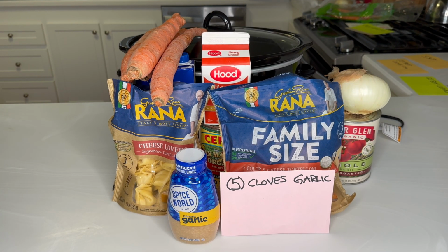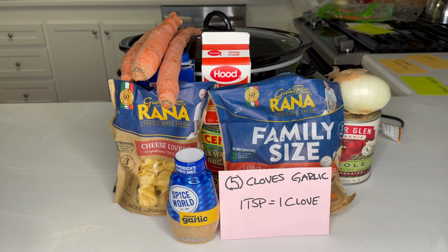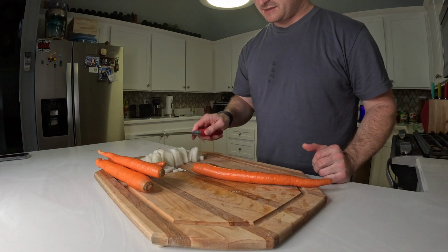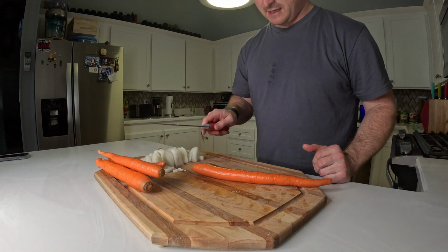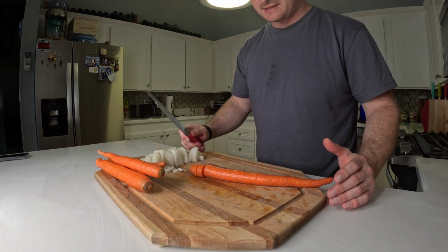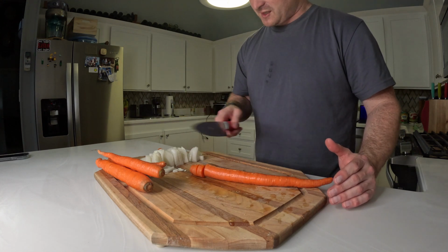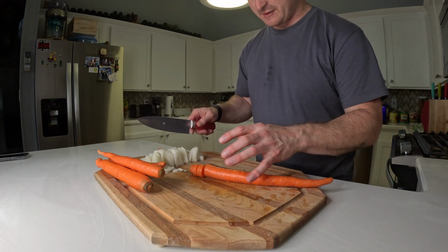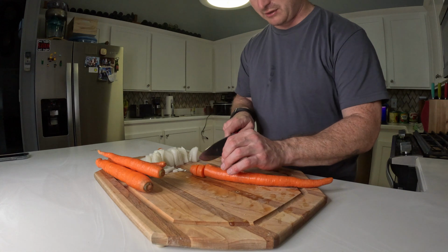5 cloves of garlic, but remember, 1 teaspoon equals 1 clove. And finally, you're going to need 2 bay leaves, 1 tablespoon of sugar, 2 tablespoons of olive oil, and salt and pepper to taste. Next, you want to cut up your onion and your carrots. Sizes here don't matter. We are gonna saute these things, and they're gonna be put in a blender later. So again, size doesn't matter. What you're trying to do though, is you're trying to create as much surface area as possible so that when we saute this, all the flavors blend together.